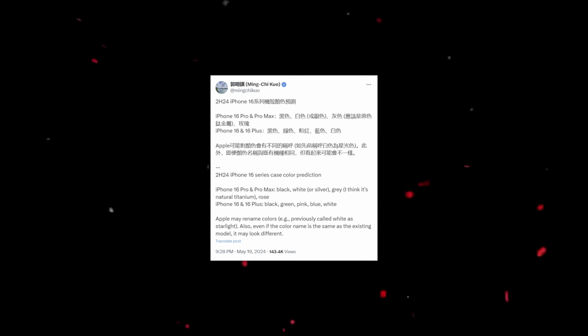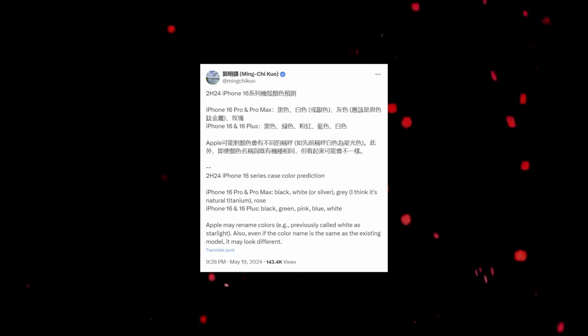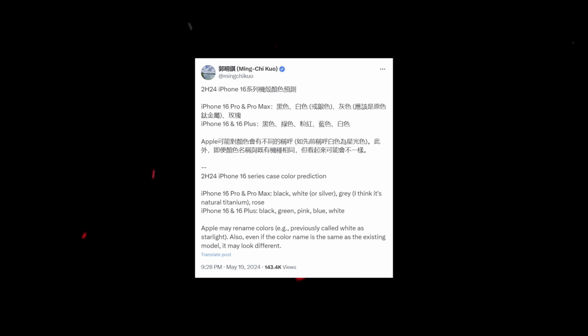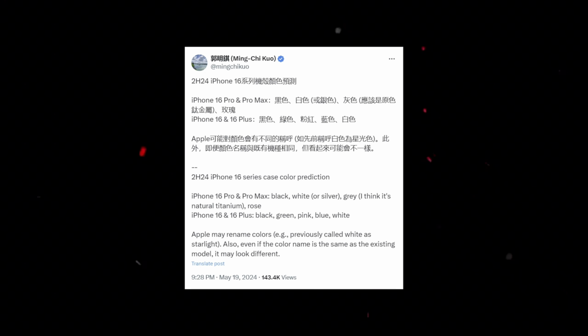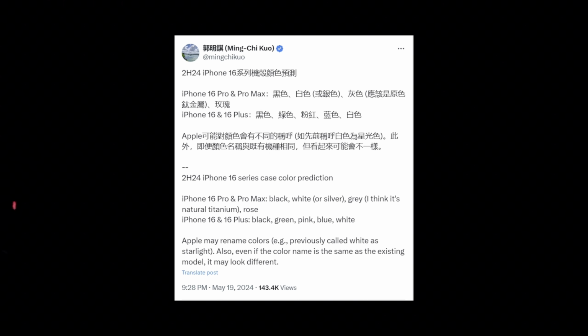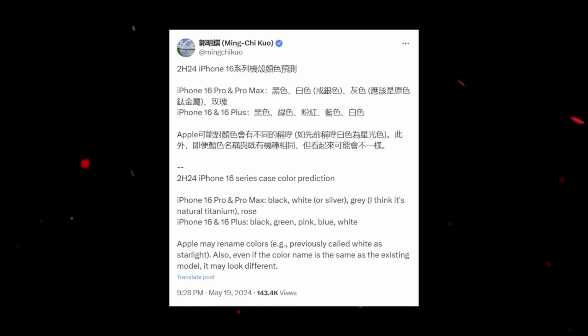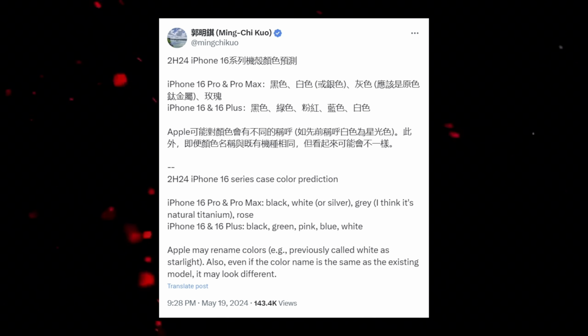According to Apple analyst Ming-Chi Kuo, the iPhone 16 Pro and iPhone 16 Pro Max are expected to be available in black, white or silver, gray or natural titanium, and rose. Kuo's prediction mirrored an earlier rumor from the same Weibo source, claiming that the existing blue titanium color will be dropped from the iPhone 16 Pro lineup in favor of a new rose titanium color.